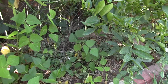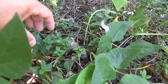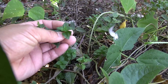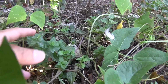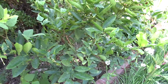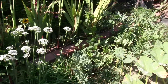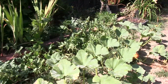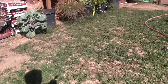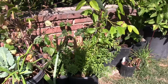Underneath in here are some Moroccan mint, and they too are in their dormancy period. The leaves are really small. This is the mint that the Moroccans put in their tea. So if you ever had Moroccan tea, it's a really good and refreshing drink as well. Let's see. There's not any mints there. We'll come this way and look at some of the other herbs.